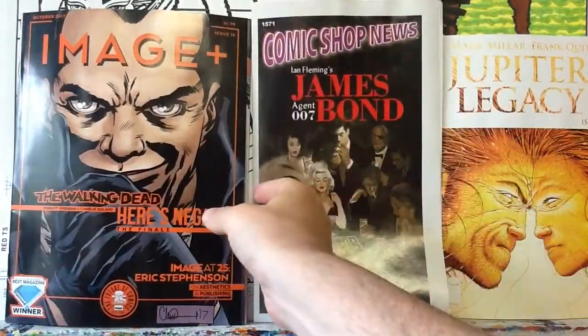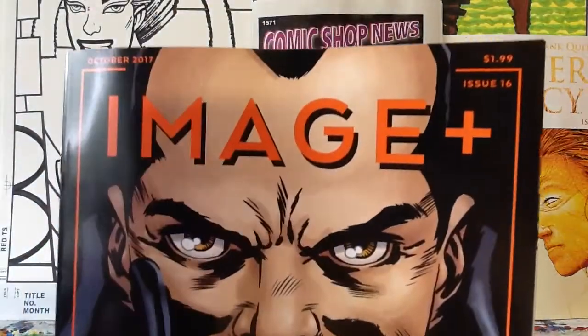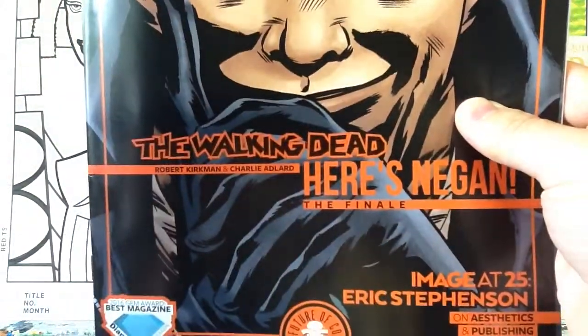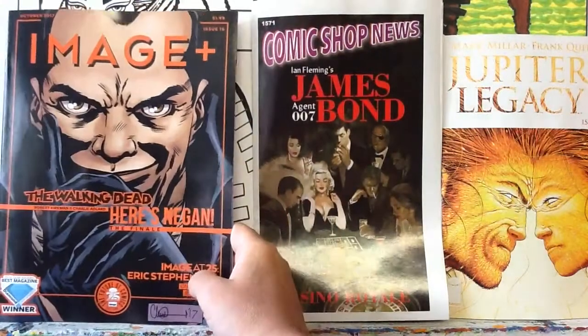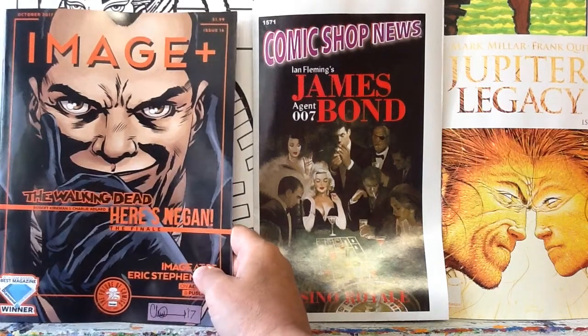And of course, the final part of Here's Negan. I'm not sure if this is the final issue of Image Plus 2 or not. I'm going to have to read that. But this is the Here's Negan finale, part 16, which they printed the whole thing in that Image Comics 25th anniversary box that came out.